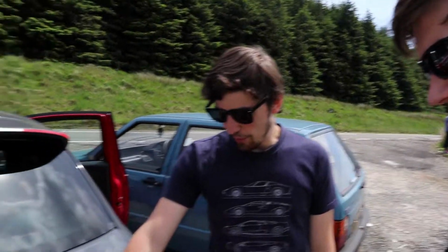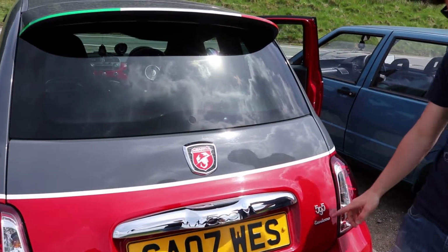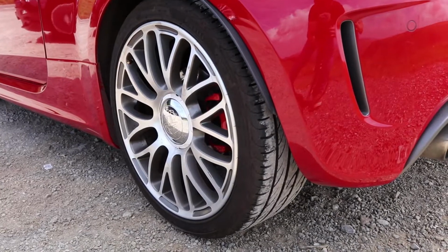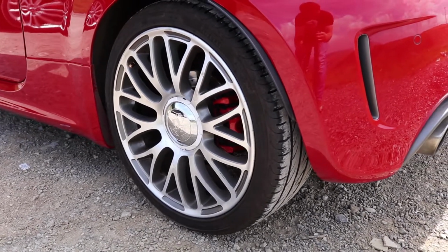I want this gone because I know it's a 500, but at least put 595 on there. That's always been my biggest thing with the Abarth range, that they still haven't taken it away. Just make it blank. If you're not going to make it 595, 695, whatever, just make it blank. Same with the interior. Just give me a flat panel, and then you can decal it as you like.